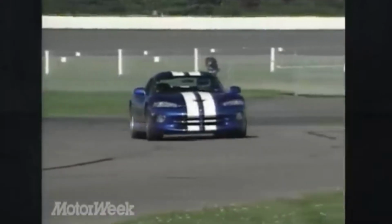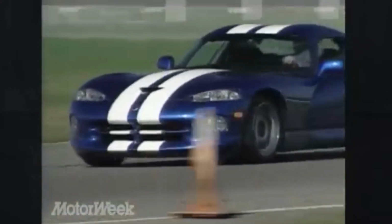The Dodge Viper. We all know the Dodge Viper as this incredibly sketchy, fantastic, dangerous, and incredible sports car from Dodge. Always manual, always V10, always rear-wheel drive. And as the legend goes, when they first came out, the bulk of them were crashed on the way home. So what's it doing here?